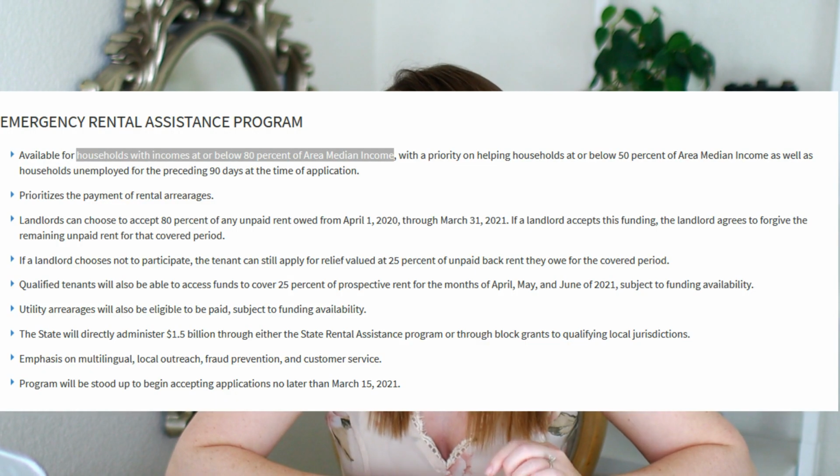So the Emergency Rental Assistance Program is available for households with incomes at or below 80% of the median area income, with a priority on helping households at or below 50% of area median income, as well as households unemployed for the preceding 90 days at the time of application. Most likely you don't know what your area median income is, so I'm going to go ahead and link a website where you can look it up based on your address in the video description down below.